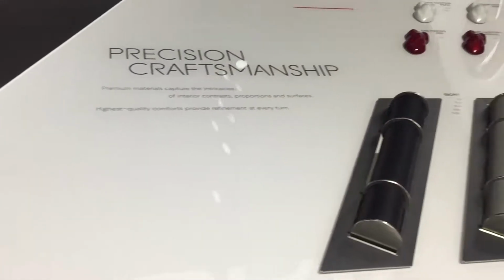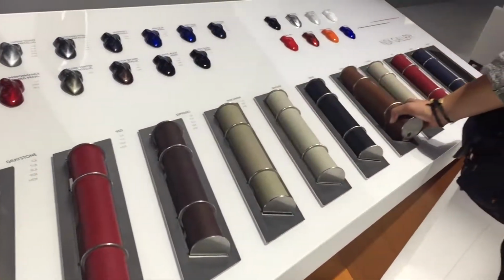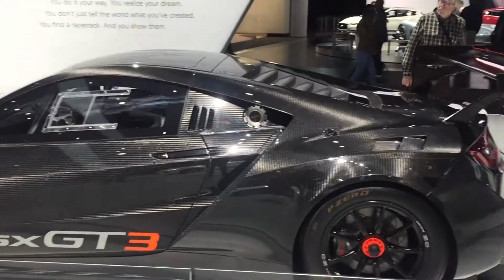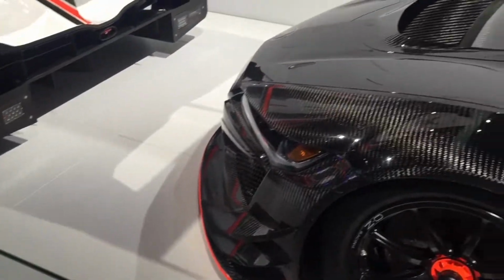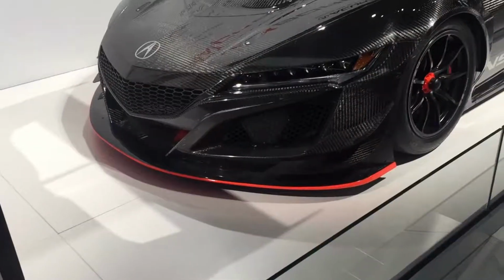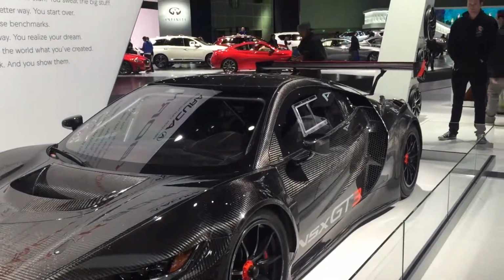On display was all of Acura's styling products for when you're picking your Acura. But that's not what caught our attention. They had the high-end racing unit and the NSX GT3, which is all carbon fiber from one end to the other, complete with an on-off start-stop button on the outside. Well, just kidding, I don't even know what those buttons are for, but it's kind of interesting that it's there. And of course, a big meaty wing to keep it on the ground.